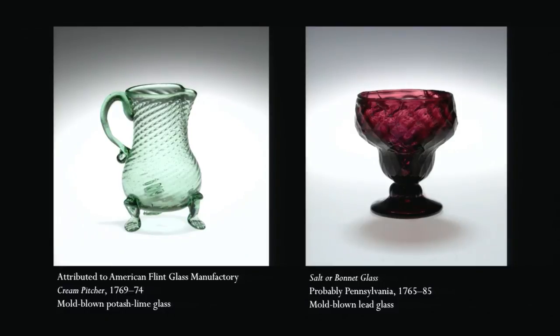She delighted over treasures such as a three-legged pitcher emulating forms more commonly seen in ceramic or silver. She noted pieces that were compromised but still worthy, such as this deep red salt or bonnet glass that she described as, quote, "broken but exceptional." Today, we privilege intact objects and original surfaces. But in the 1920s, as scholars and collectors were still coming to terms with the breadth of American antiques, fragments had value. A piece of wood exhibiting exceptional carving or a broken vessel in a difficult-to-achieve color were worthy of collecting as they helped make sense of this still emerging field.